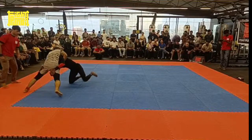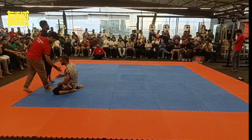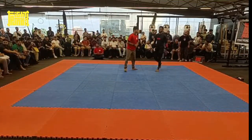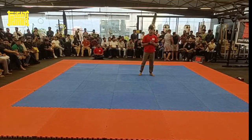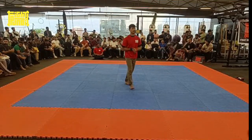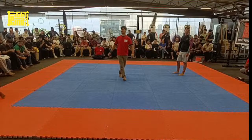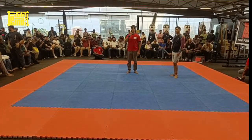Double leg attempt. Zain ekes out that victory, 1 point ahead over Harsha. Last bout of this match between MMA and Grappling School and Team Genesis coming up.